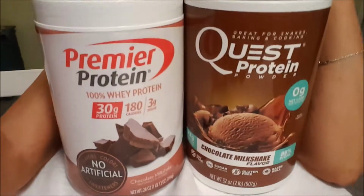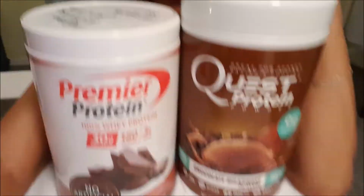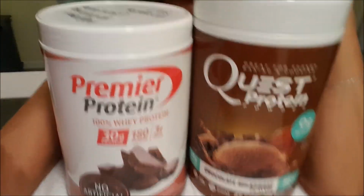Like chocolate milkshake flavor protein powder? Well, I do. Let me tell you which one I like the best: Quest Protein Chocolate Milkshake or Premier Protein Chocolate Milkshake.